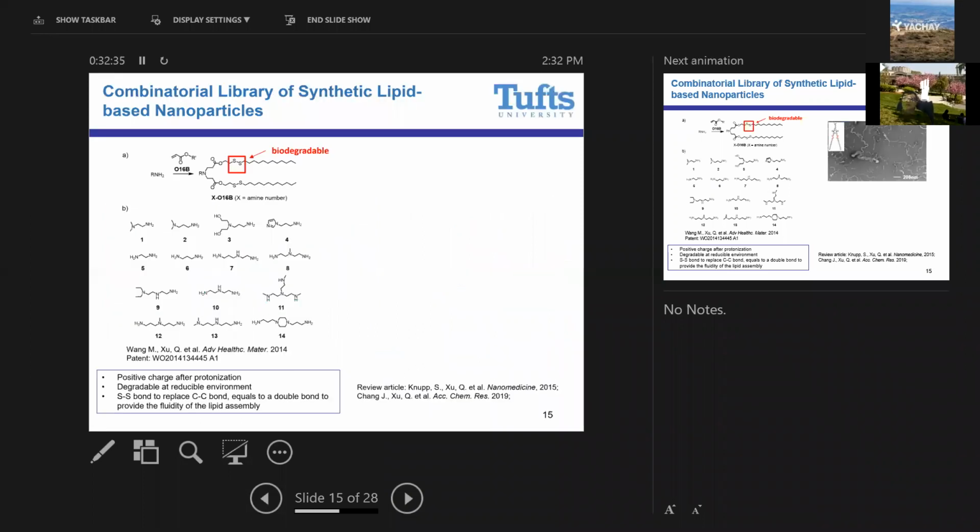At Tufts, in my group, we're using the combinatorial library strategy to make synthetic lipids. One of the lipids we made is a cationic lipid with a disulfide bond and a positive charge, and the tail is aliphatic. Compared with what has been developed before, we include a disulfide bond in this class. The disulfide bond is cleavable inside the cell, making the lipid degradable. We hypothesize that due to this additional degradability, those lipids can be more biocompatible.